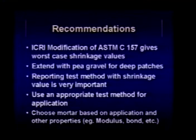You should also use an appropriate test method based on the application of that repair mortar. If a repair mortar is only intended to be used for deep applications, it may be meaningless to report a 1-inch prism shrinkage value. And also, shrinkage is not the only factor when choosing a repair mortar. You should choose your repair mortar based on the application and other desired properties such as bond and modulus, rheology, and durability factors. We know that a polymer greatly increases the freeze-thaw resistance of a repair mortar. So while we may have a high gross shrinkage in some cases, it's very beneficial for a polymer to be included.